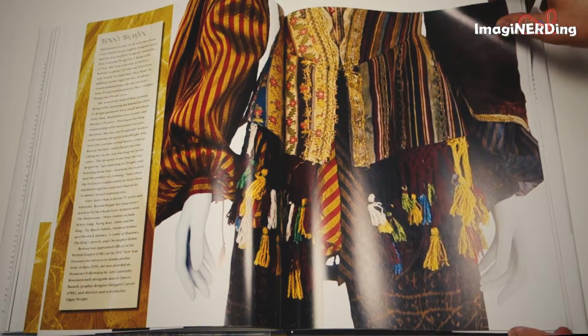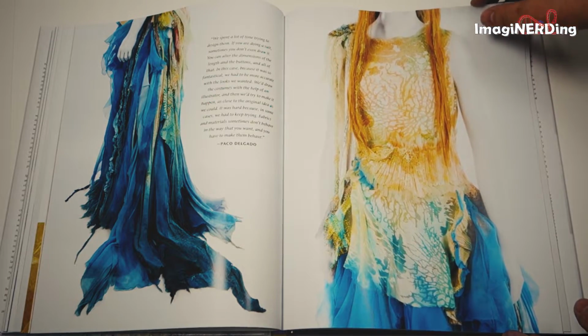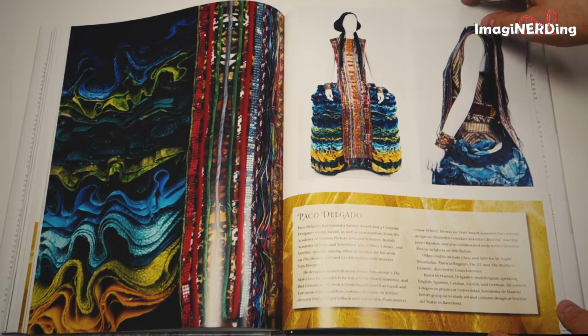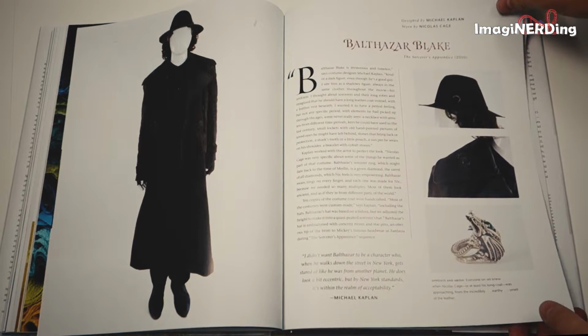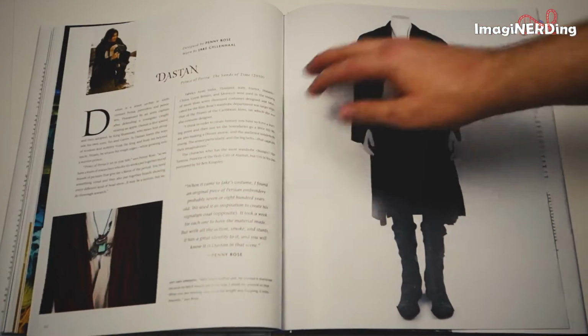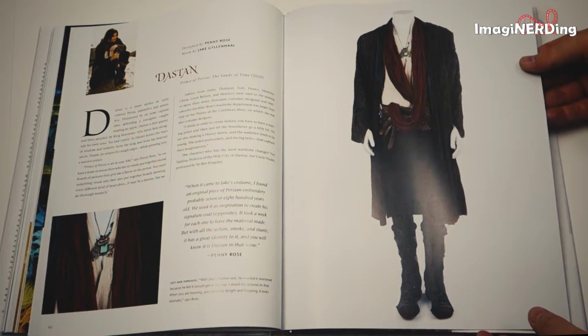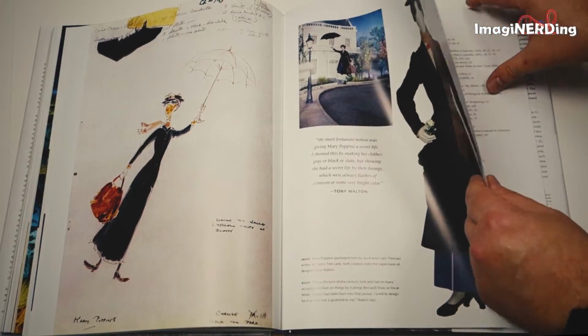There is a lot going on here, and I really feel like I've skipped so much, but this will give you the chance to go through and see some of these costumes as well. And enjoy the book if this looks like something that you really want. Balthazar Blake, The Sorcerer's Apprentice. Didn't do well at the theater, but wow, my kids really love that movie. Mary Poppins.